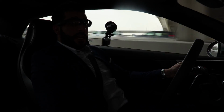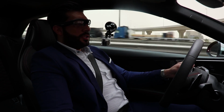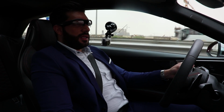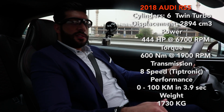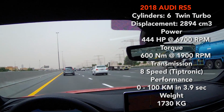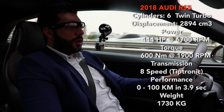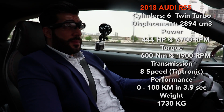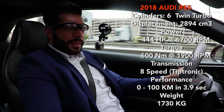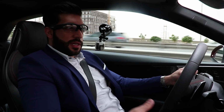Let's talk about some stats. As you know, the previous RS5 had the naturally aspirated V8. It was a very high revving engine, almost the same power as this one, but it lacked some power on the low gear, and the torque was not so great. So this one is a V6 2.9 liter twin turbocharged. It's producing 450 horsepower. It's exactly 444 like the competition package BMW M3 M4. The torque is 600. It goes all the way from very low, I believe 1900 RPM. So the torque is there, and until now I did not see much lag, honestly, but I need to really put the car in very low gears and then try to upshift to see if there is some lag.